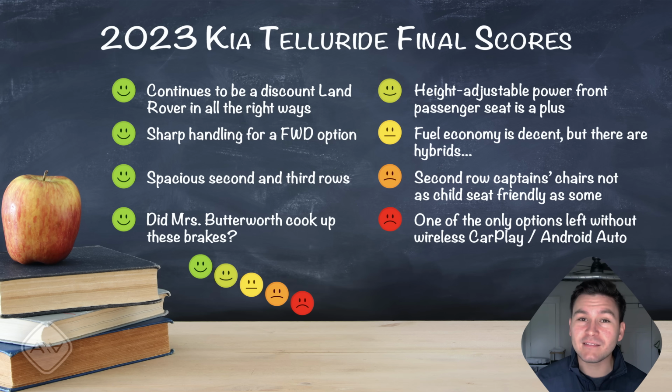The new Mazda CX-90 is now rear-wheel drive based, and because it's a Mazda, it is going to drive a little bit better, but it has an advantage now because of that new architecture. One specific area that I thought the Telluride outshone every single car in the class were the brakes. These brakes were buttery smooth. Honestly, the best brakes I've used in any SUV of any size under $70,000.